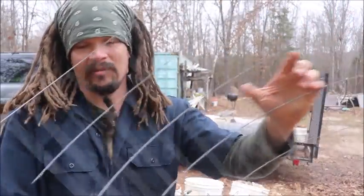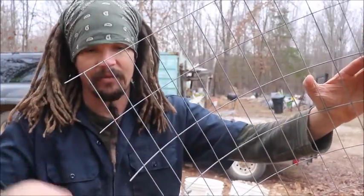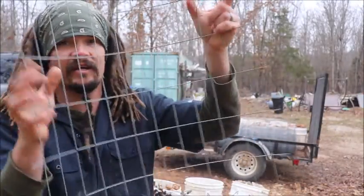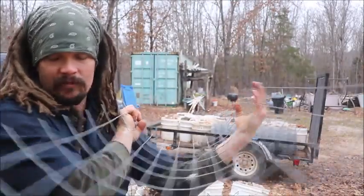So this here's my example of what I'm talking about. They each got tails at the end that you can see, and that helps wrap around the cattle panel. Then we got 1, 2, 3, 4, 5, 6, 7, 8, 9, 10, 11, 12 uprights and tails at the other end. This gets bent halfway, hooked to the cattle panel. Another one comes from the other way, same thing.